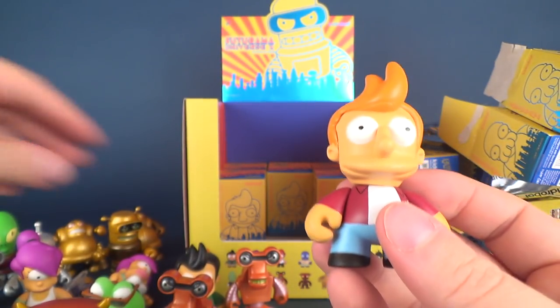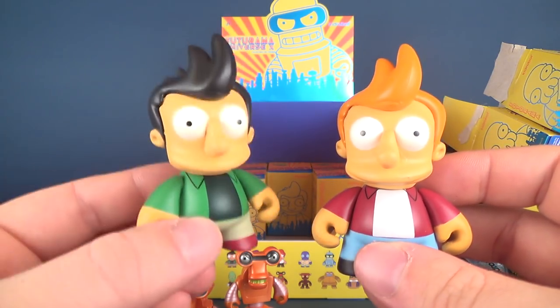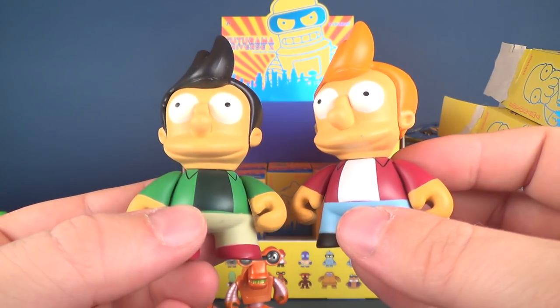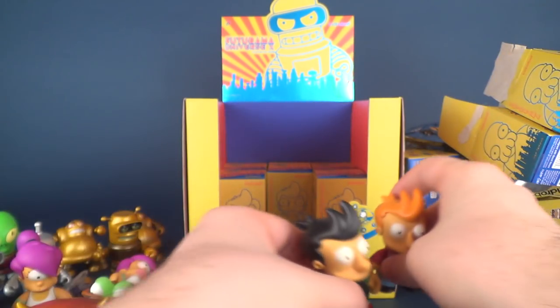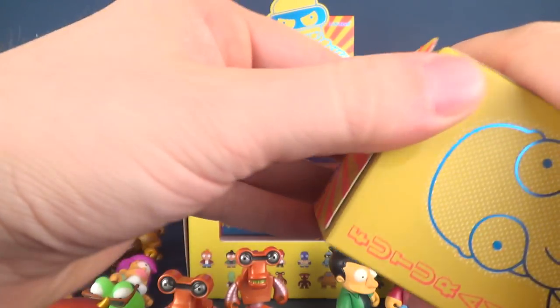Oh, and by comparison, try not to drop his head in the process, there is Universe B Fry on your left here, and on your right, regular Fry. It's just a shame that he's got that schmutz all over his face. Grab the next box. We now have five left to go through.